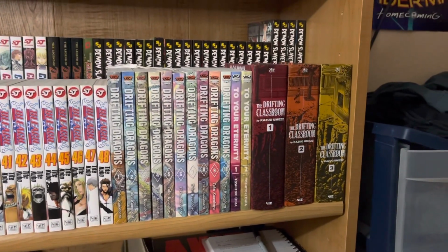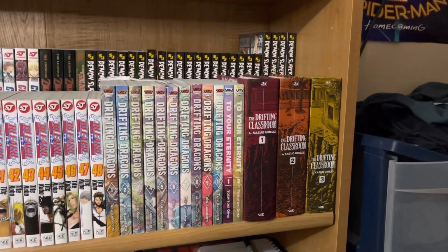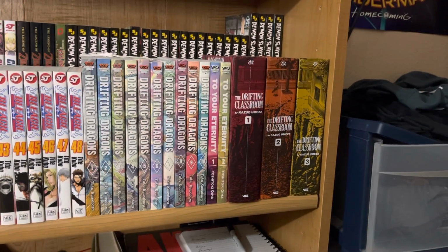To the right of that, we have To Your Eternity volumes 1 and 2. Haven't gotten into it yet. Definitely not my taste, but something I definitely want to give a try. To the right of that, we have the Drifting Classroom, the deluxe editions 1, 2, and 3.